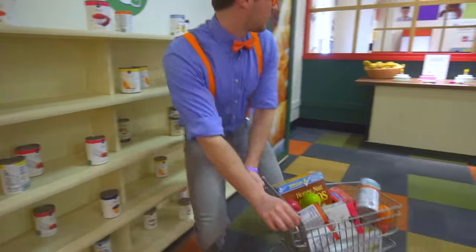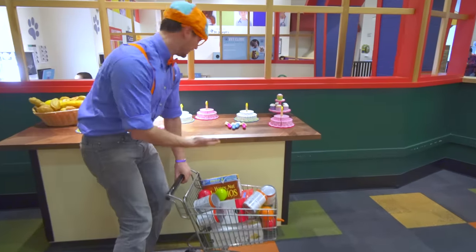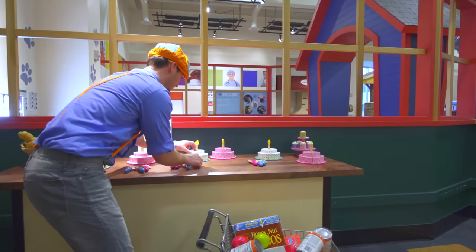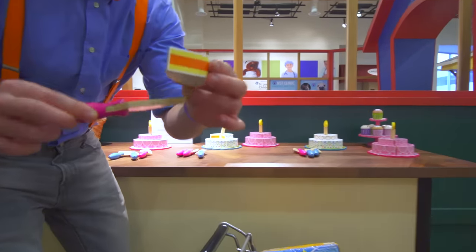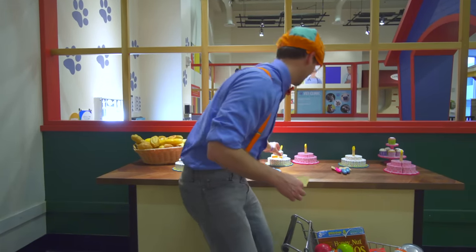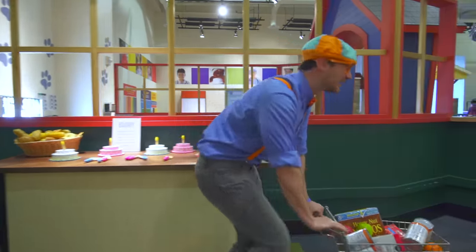Okay, now that we have all of our groceries, let's go to the bakery. We can't leave without a slice of cake. Okay, here we go. Let's get one of these. Okay. Yum. That looks so tasty. Nom, nom, nom. Yum. That was tasty. Come on, let's go.